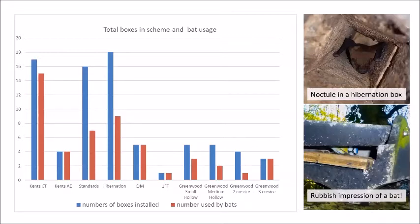So the blue bar is how many we've got installed, and the red bar is how many of those installed boxes have been used. So the original Kents, the Chris Turner Kents, nearly all of them have been used. The ones that Angelina made, all been used, all 4 of them. The standards, only 7 of them been used, but we don't check them that often. We've only recently started doing ground ladder checks more regularly. Same with the hibernation boxes, but they are being used.